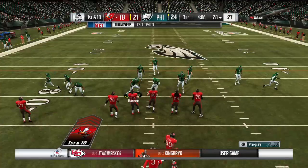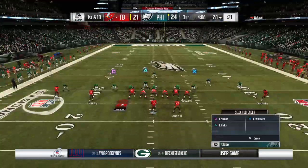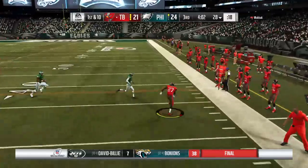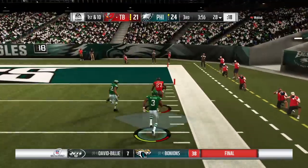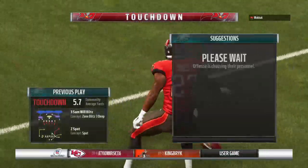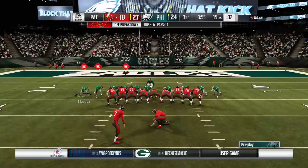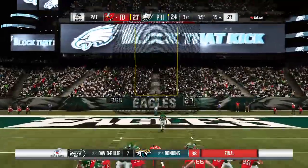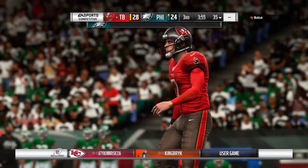Winston and the Bucs take over now, 1st and 10 at their own 28-yard line. Following the interception, Winston, a dump underneath to Jones. And he's into the end zone. Touchdown, Buccaneers. 3 touchdown passes now in the ball game for Jameis Winston. And the Bucs are able to strike for 6. Extra point good by Catanzaro. And the decision to just kick the extra point winds up successful.